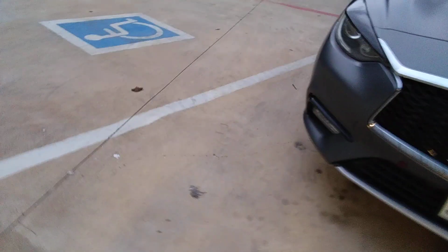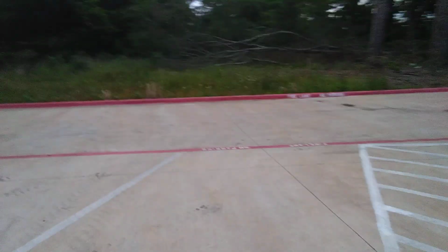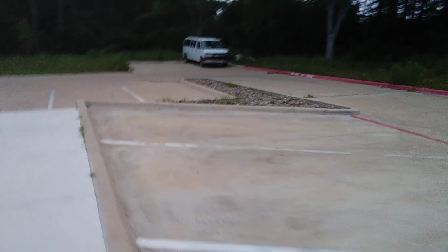I'm coming to you from inside my building, but I wanted to show you my parking lot because I said I would. Let's see. There, look at the stripes on that thing. Okay, there's my sign right there. What do you think? Look, there's my no parking fire lane all the way down. Ooh, how many did we get of these?